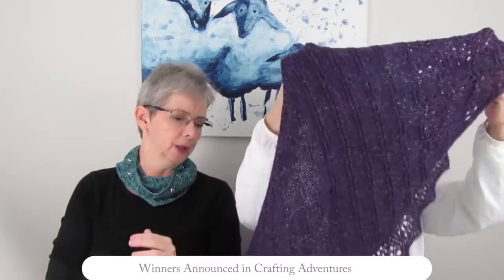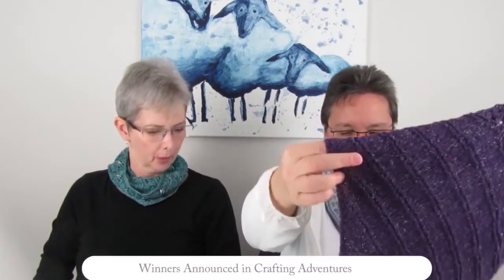It made a huge difference. Absolutely. It turned out really nice. I'm really, really happy with it. So now I can cut my ends off.